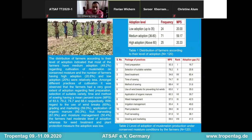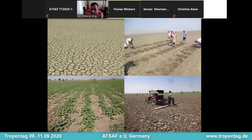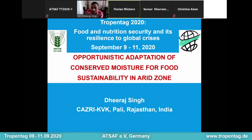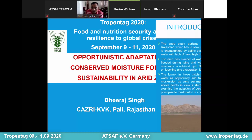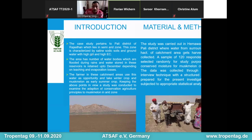Can you give us a short idea about the level of salinity these soils have and the level of alkalinity? You mentioned they are saline and alkaline, but to what extent? What are the EC values and what are the pH values?